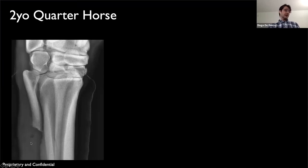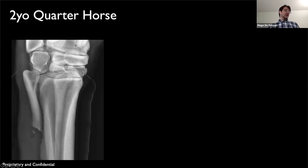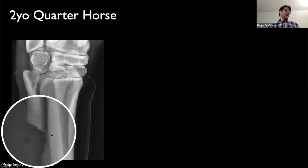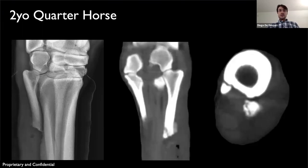We took a radiograph, and we didn't find anything major or conclusive on the radiographs. We found some periosteal perforation in the plantar aspect of the bone, and what seemed to be a small step here. We didn't know what to make of this. Nothing conclusive. And luckily, the machine was up and running at that time, and this was the very first horse that we CT in our hospital.